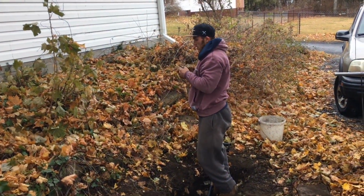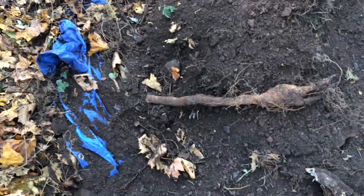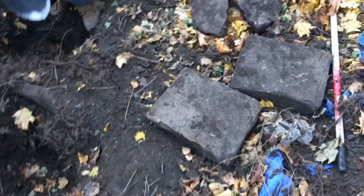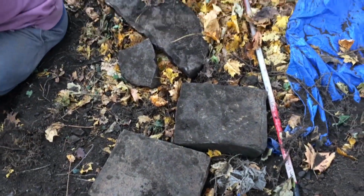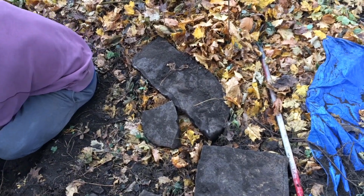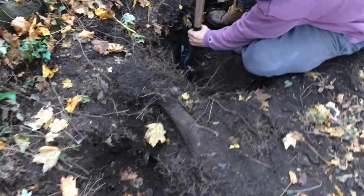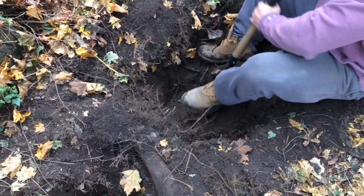Guys, little update. We just pulled up these massive cut stones. Check these out. They were covering up the privy. We were a little worried at first because we thought it looked kind of like a grave marker, but we looked all over it for any signs or markings or initials, and nothing. So we busted through that.